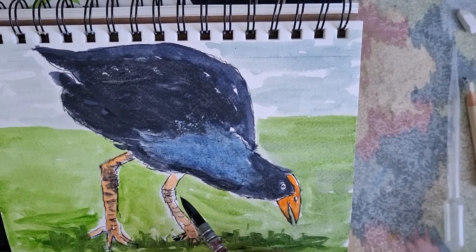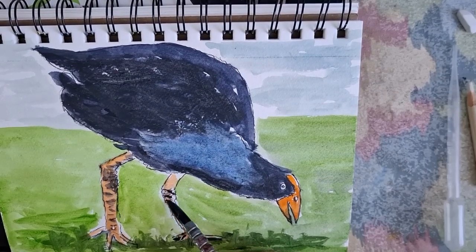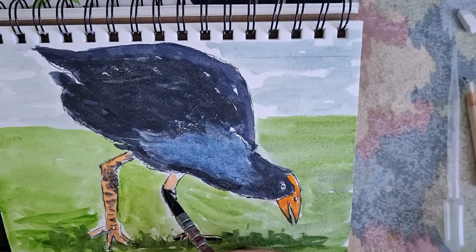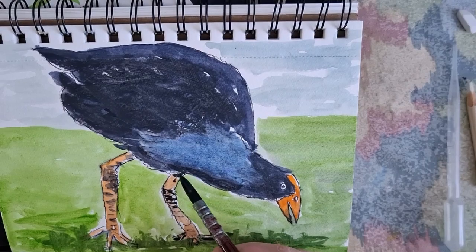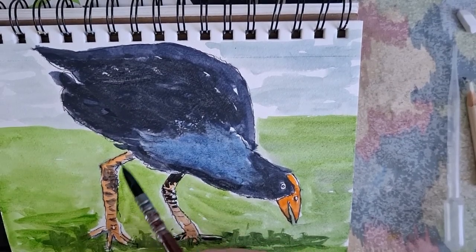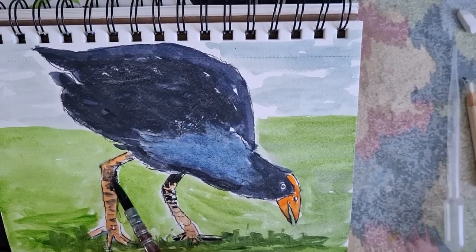So they've got this cragginess on their legs, sort of lines go down their legs. I suppose it's like a lot of birds really that have that feature.